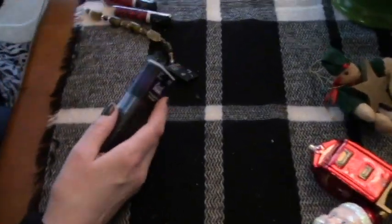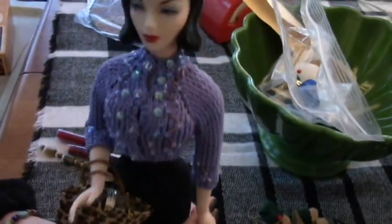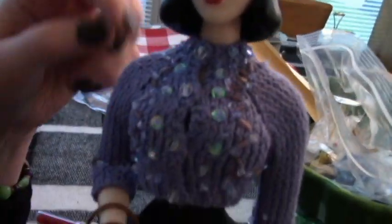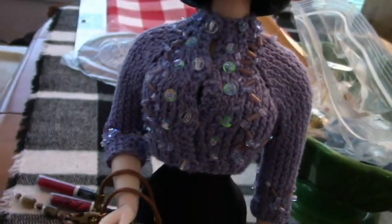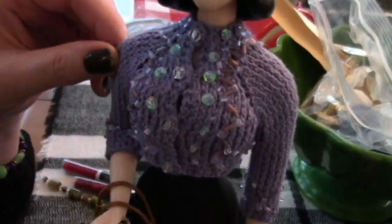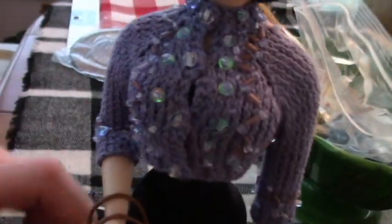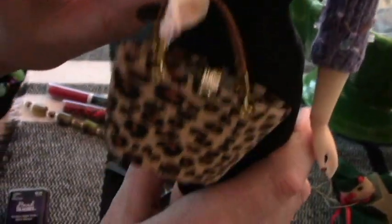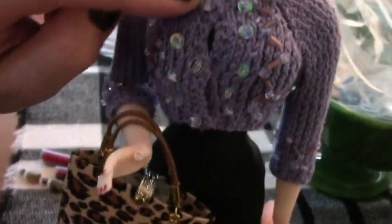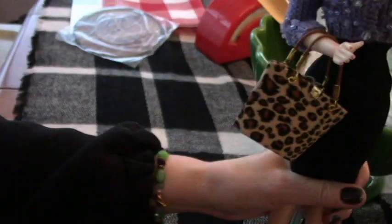And what I got at Hobby Lobby, well, I'll show this first. I'm doing these beaded sweaters now. This is some yarn I got at the yarn store I was held captive in. And it's silk, bamboo, and cotton. It's a pretty lavender. So I need these different types of beads when I do my beading, and I do it on those dresses too.